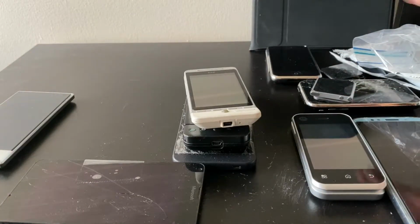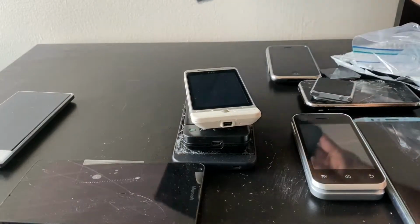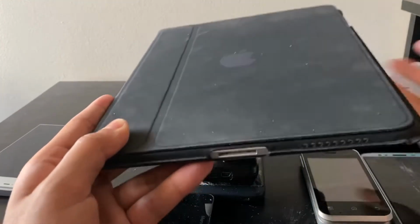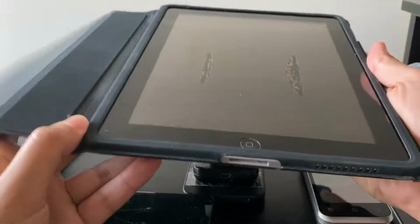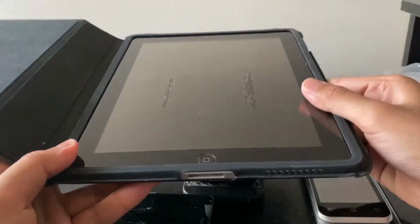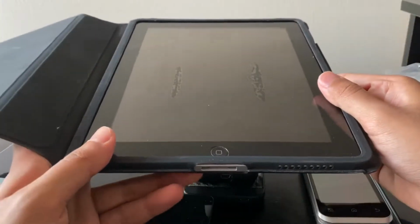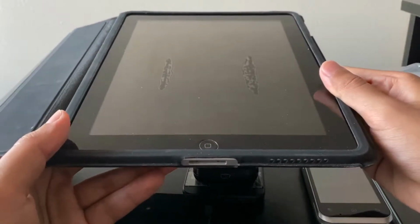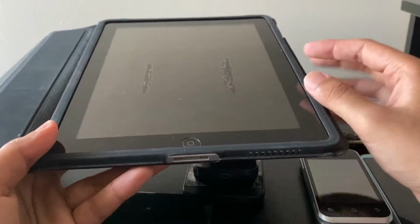Let's do Apple now. So this one, oh boy, this one was a fun one. First generation iPad, plugs in. When you plug it in, the Apple logo shows up, keeps boot looping. Tried for months to fix this thing. Couldn't fix it. Turns out the battery's probably screwed.